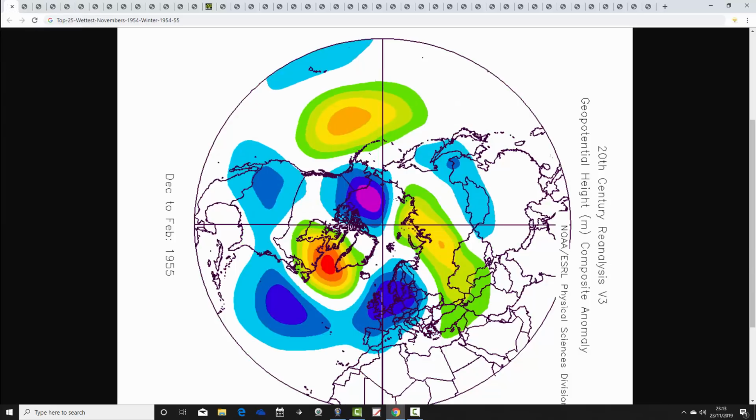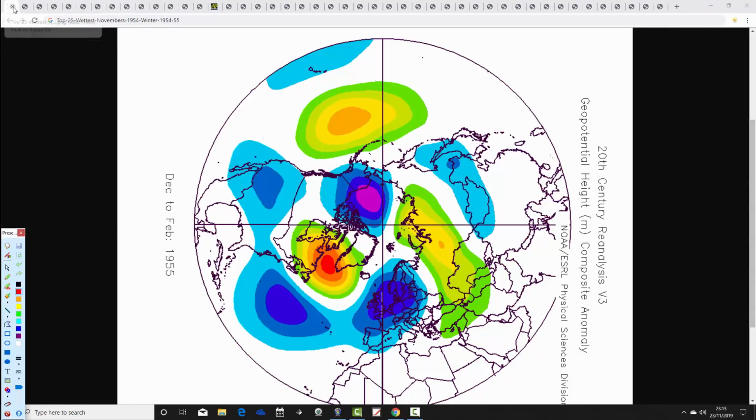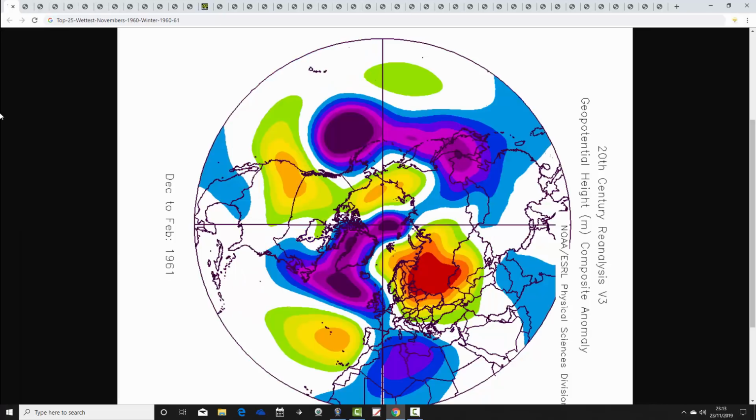Then we have 1954, 1955, another cold winter. This looks like it's a trend, doesn't it, of cold winters following wet Novembers. Yes, we have the below average heights over and to the east of the country, above average heights blocking towards Greenland. That opens the door to the northeasterly winds. That's a cold winter for 1954, 1955.